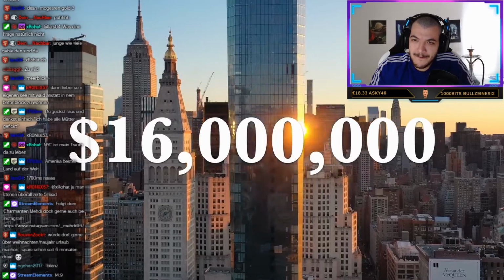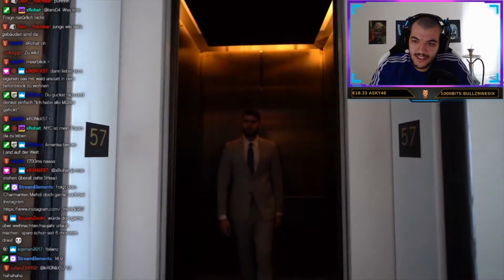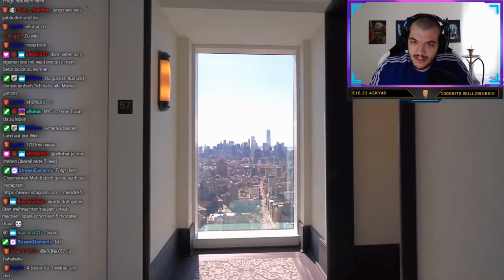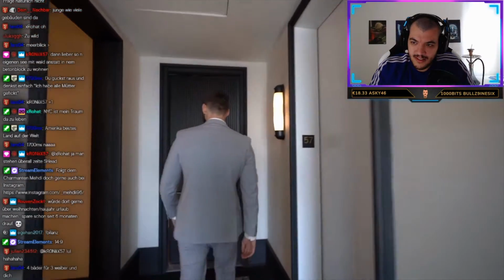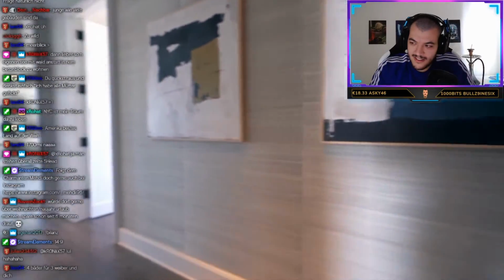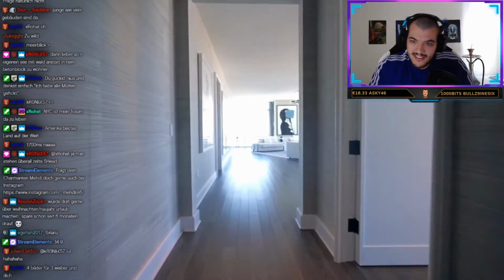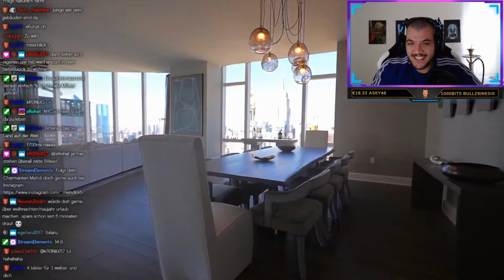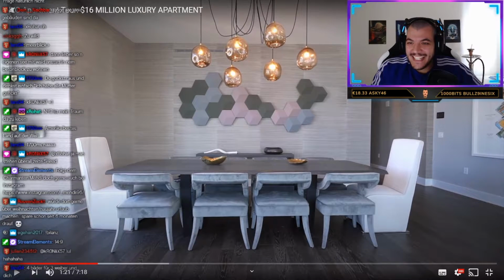$16 million. So right off the elevator, you'll notice that this penthouse takes up the entire 57th floor of the building, and it can only be accessed via your private elevator key card. Now walking into the apartment through the main entrance hallway, you'll enter the first part of the great room. The current staging has this corner of the great room.